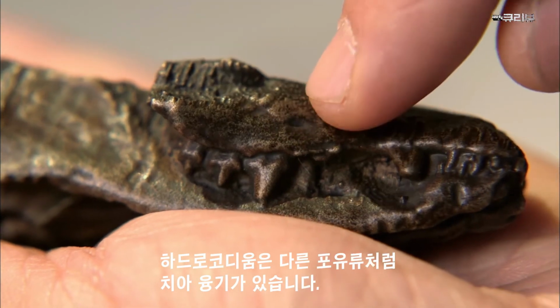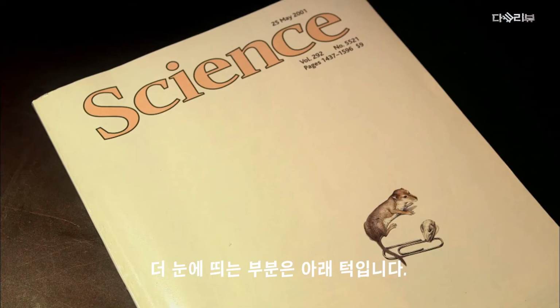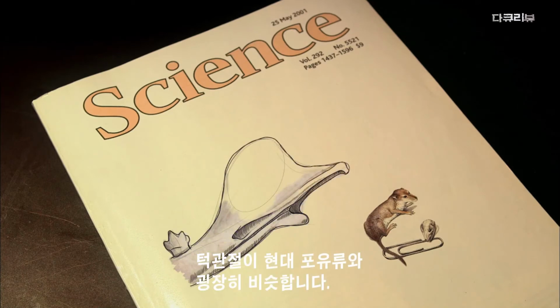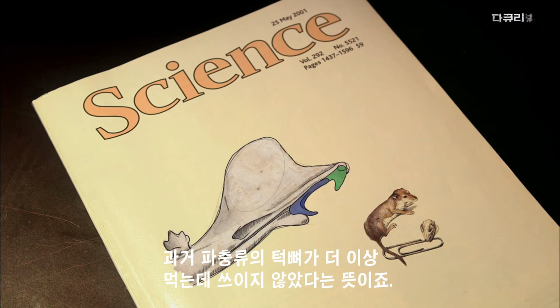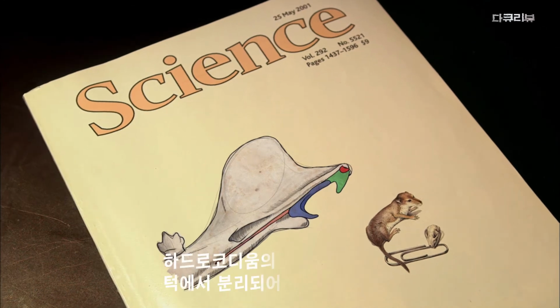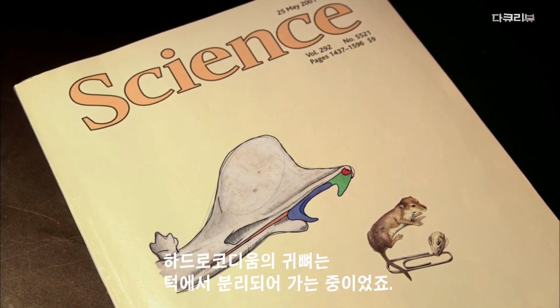Had cusps like other mammals. But it's the lower jaw that really stood out. The jaw joint looked remarkably like that of modern mammals, which suggests that the old reptilian jaw bones were no longer being used to eat with. They had become part of the ear. Hadrocodium's ear bones were on their way to being completely separate.